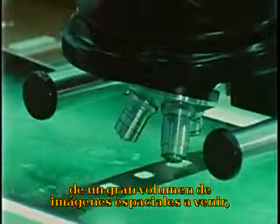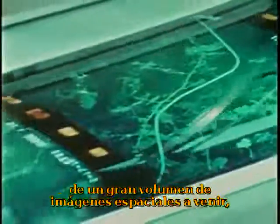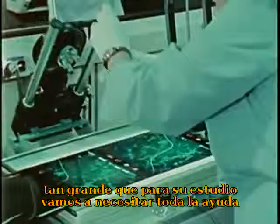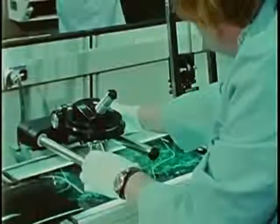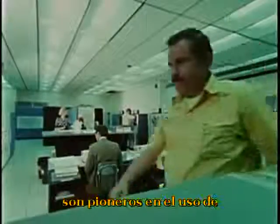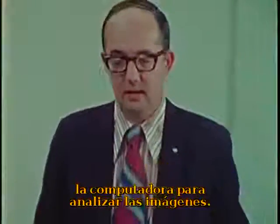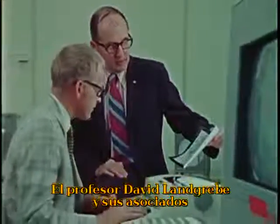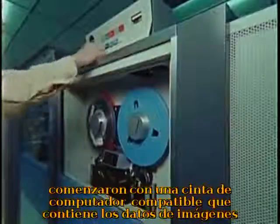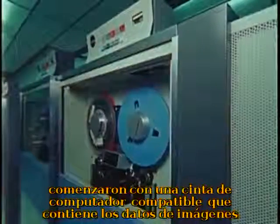The flow of Earth's images is but the onset of a vast volume of space imagery to come. So vast that to study it, we shall need all the aid from technology we can get. At Purdue University, at the Laboratory for Applications of Remote Sensing, they are pioneering in the use of the computer to analyze images. Professor David Landgrebe and his associates start with the computer-compatible tape that contains the imagery data, and the computer processes the image.